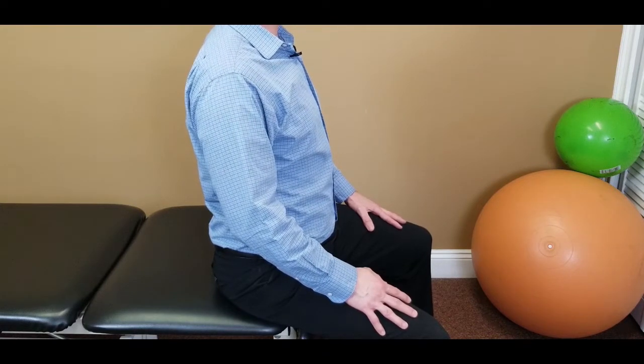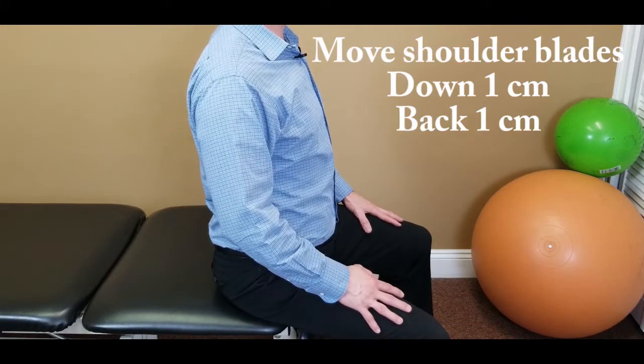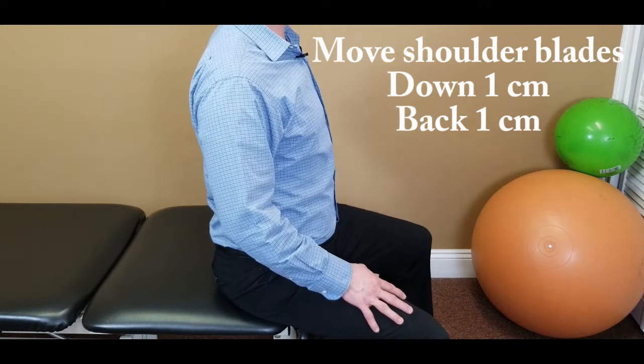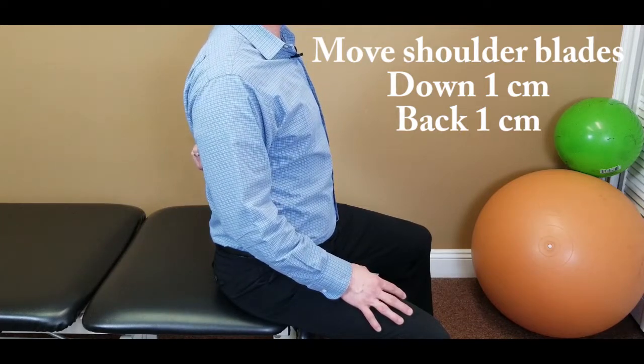Okay, find my neutral position, my occiput's in a good position, relax my shoulder blades down, gently come back a centimeter, relax them kind of down and back. Some people will say, imagine there's a back pocket right here and you're moving your shoulder blades down and slightly back into that back pocket.